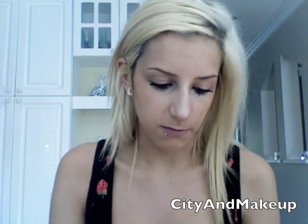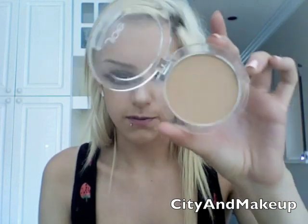And then if you don't want the glistening finish, if you want a matte finish or you want to make sure your foundation stays on, then you can go in with a pressed powder. This is by Joe Fresh as well. This is in Light 3 as well, so these are the coordinating colors.